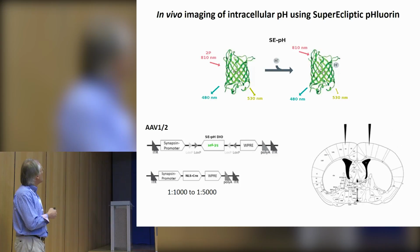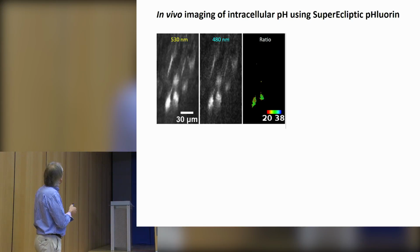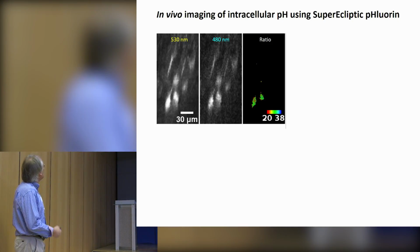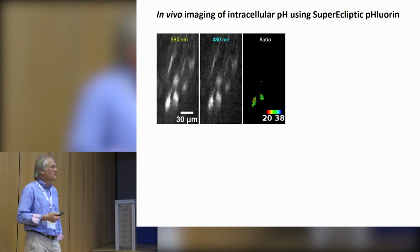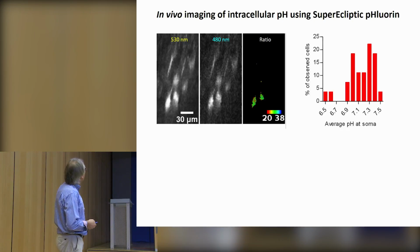And we use the same expression paradigm in the motor cortex as explained before, and this is how it looks. So here we have the yellow emission and the bluish emission of the signal. You can see the signal to noise is not great. It's just about okay to work with it. And then we can calculate the ratio here, and from these ratios we can infer the pH.